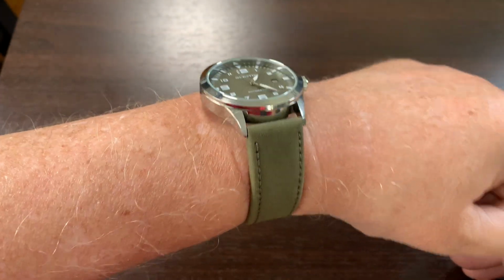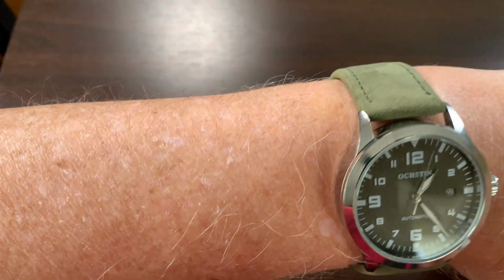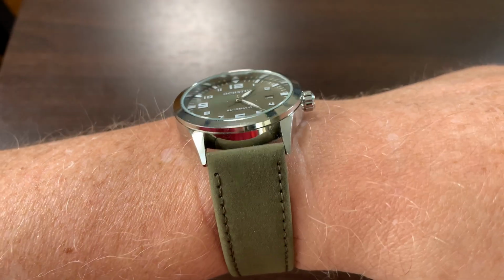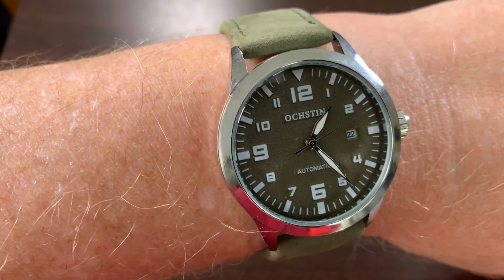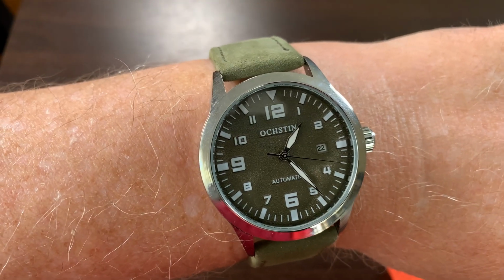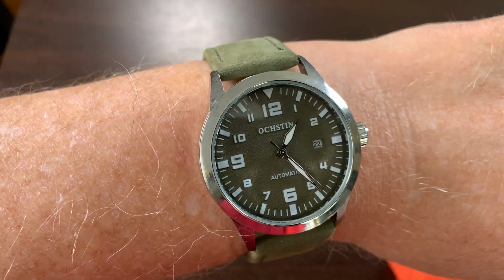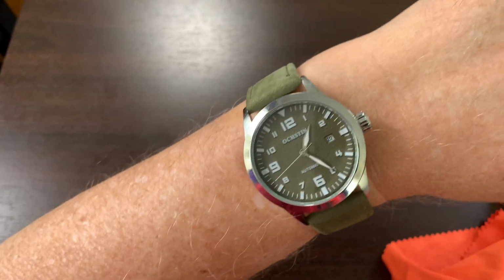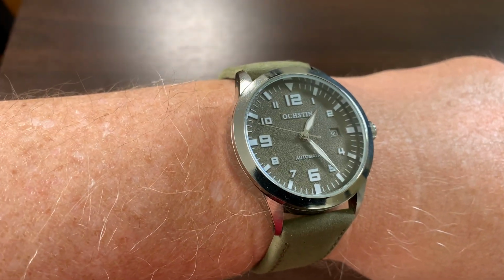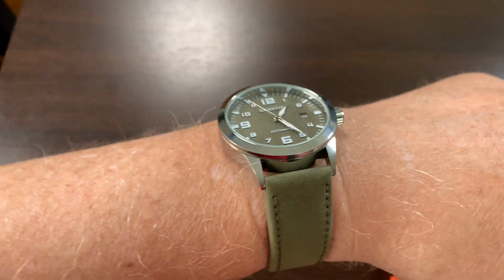When you look at this on the wrist, it really is a nice watch. It's got a very nice appeal to it. Most people would not guess that this watch costs so little. And it's an automatic. You know what? After I got this, I would not remove it from my collection. It's the only one that I've got that looks like this. And I think it just works.